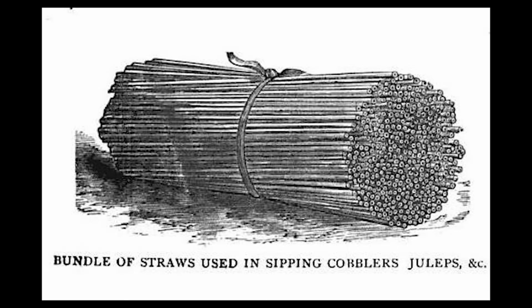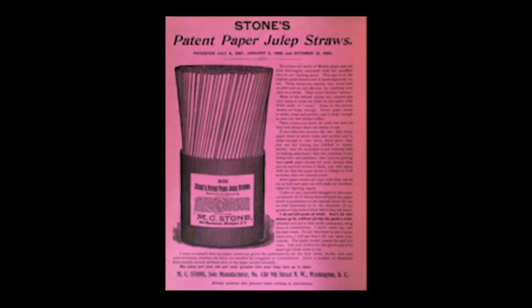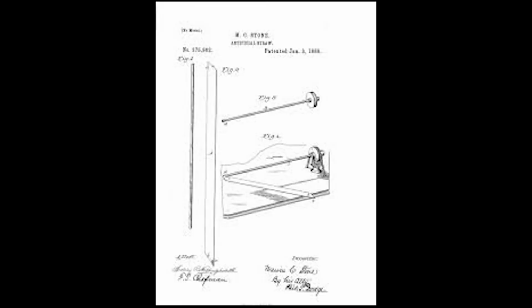Way back in the 1880s, drinking straws were made out of ryegrass. Marvin Stone concluded he hated the gritty residue left by ryegrass straws as they broke down in his mint juleps. Determined, Stone made his own drinking device by wrapping strips of paper around a pencil, then removing the pencil and gluing the strips together. Stone went on to use paraffin-coated manila paper to improve the durability of his straws, eventually owning a patent for the design.